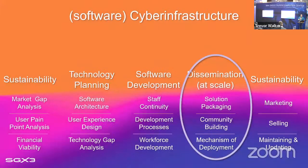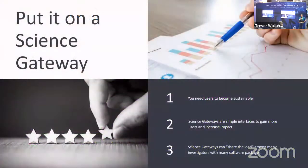Now, I want to focus a little bit more on this dissemination, particularly at scale, and how one might go about doing that. I'd like to make a case that maybe one of the better ways to do that is through a science gateway. Why? Well, if you want to sustain a piece of software, you need users. Science gateways provide a very simple interface, typically for users to access complex software. And ultimately, science gateways allow many investigators who are contributing software to a common domain to share the load of sustainability planning, as opposed to everybody trying to solve that problem by themselves.